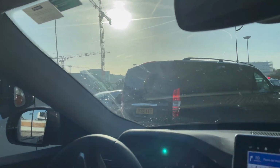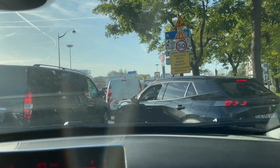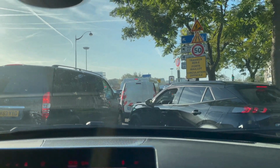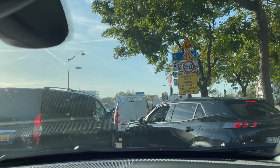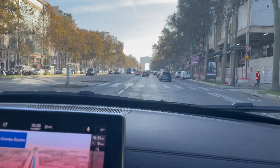This shit show. Look at all this traffic. We have to take a left. How are we gonna take a left? We're all the way on the right side. Okay, finally we see the light.